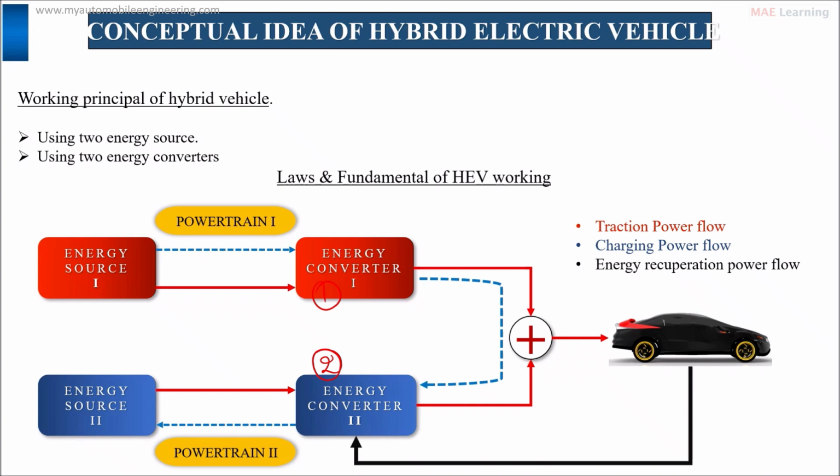So here you can see the two energy sources, the first and the second. Energy source one could be your fuel tank, holding petrol or diesel. And the second energy source is your battery pack.